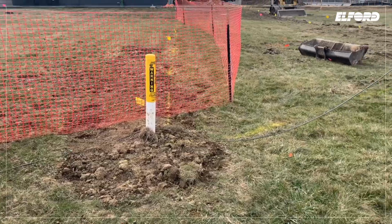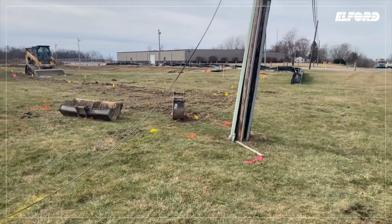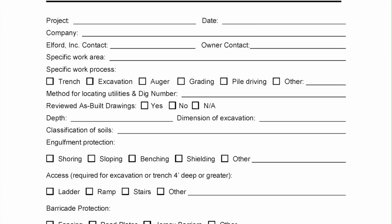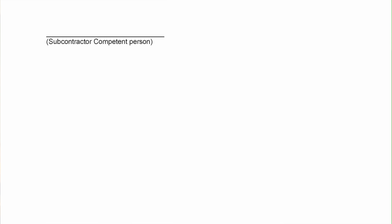All contractors performing work that disturbs soil, such as but not limited to scraping, trenching and excavating, installing fence posts, driving D-pins, or even landscaping, are required to fill out and submit an Elford soil disturbance dig permit with the site superintendent prior to the start of work.